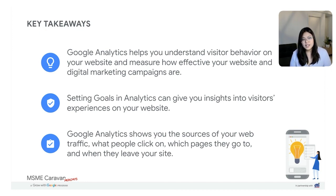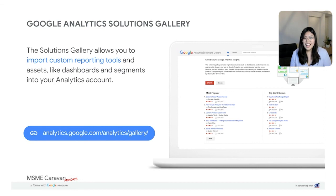You can use analytics to create custom URLs for your marketing campaigns and then track how many people click on them. I also encourage you to visit and consider using the Solutions Gallery to import custom reporting tools and assets like dashboards and segments into your analytics account. So when you import an asset from Solutions Gallery, only the template is going to be imported into your account. So for example, if you import a custom report, you can use that report to analyze the data in your analytics account, not the data from the person who created that report. So they're basically just templates. So what you can do is you can visit analytics.google.com/analytics/gallery to import custom reports that other users have created.